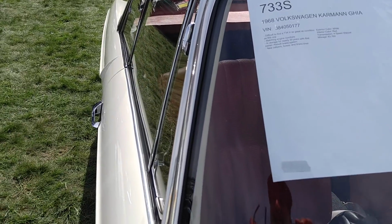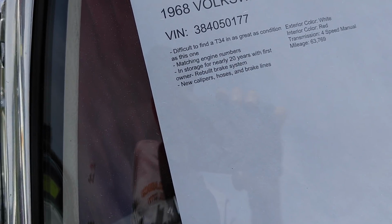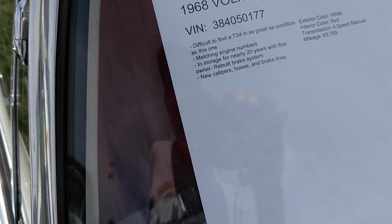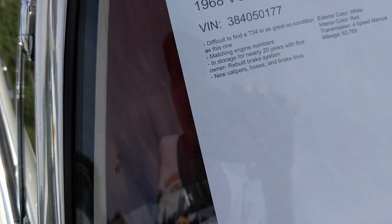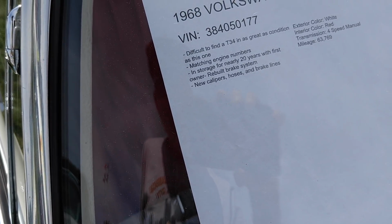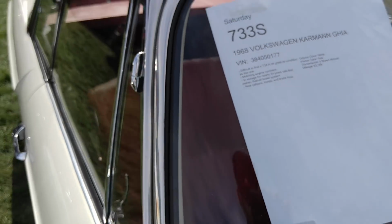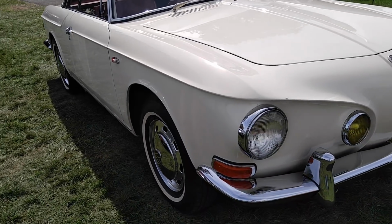This is a 68 Karmann Ghia, Type 34, difficult to find in as great a condition as this one. Matching engine numbers, in storage nearly 20 years with first owner, rebuilt brake, new calipers, got disc brakes. White, red interior, 4-speed manual, 63,000 miles. This is a beauty. This is a nice car.